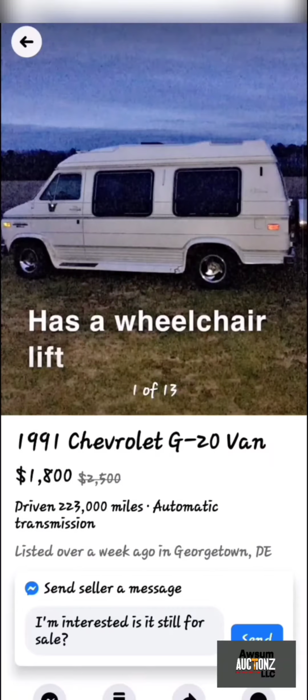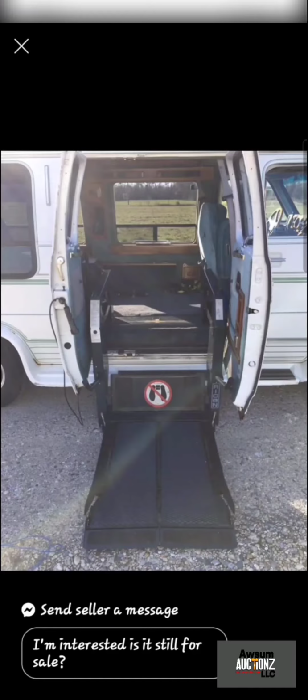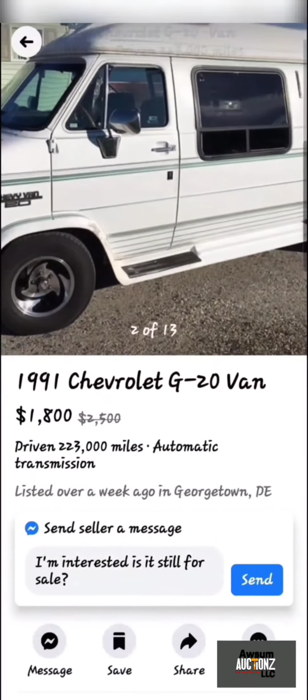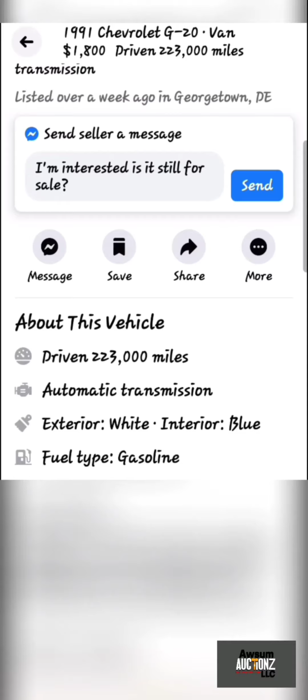So y'all know I had to talk about this van. 1991 Chevy G20 van for $1,800. I'm in love with these high top vans. These are so nice. Looks like our storage fund van a little bit. That one was a few years older. If you go back and look at some of our previous videos, it says 223,000 miles, wheelchair lift, works great, tagged, runs and drives good, almost new tires.